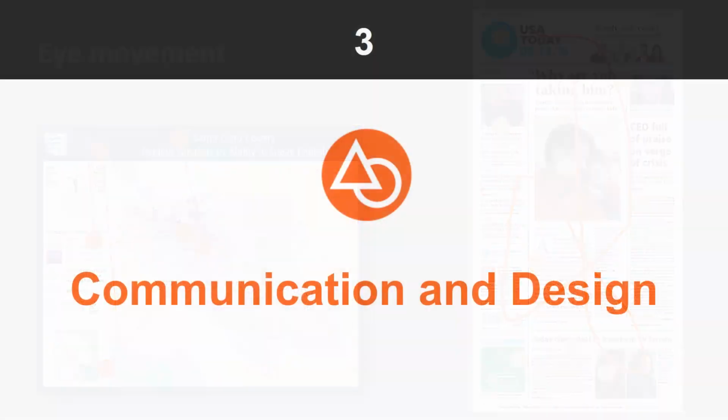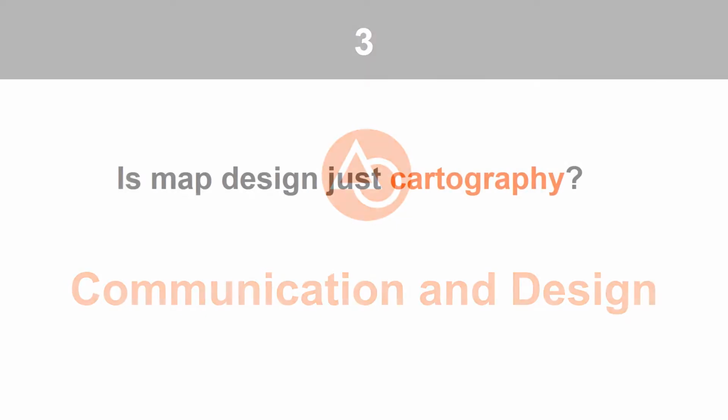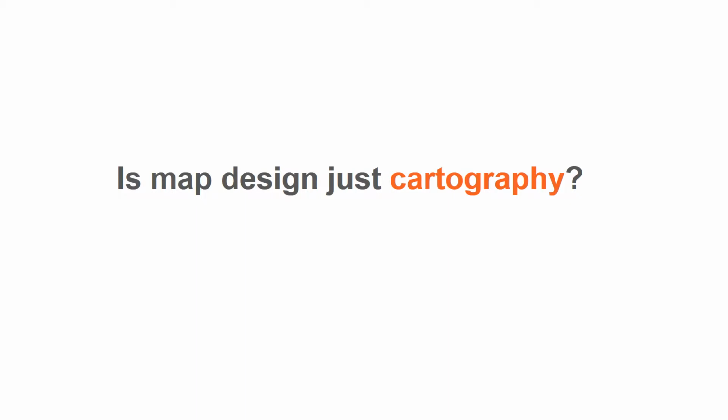Let's move into the question of communication and design as it applies to mapping. I will start with this question: is map design just cartography? There's a new Carto book down at the Esri store that's thick, and it's fabulous. It is a really outstanding piece of work, and although it's expensive, it's probably worth everybody getting.